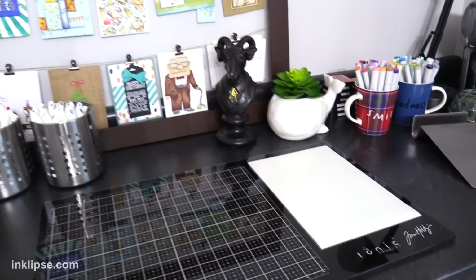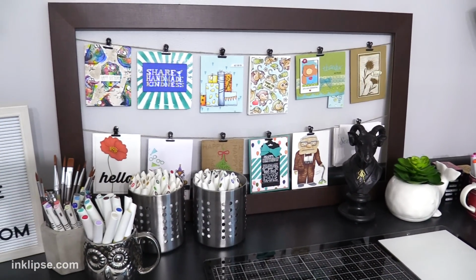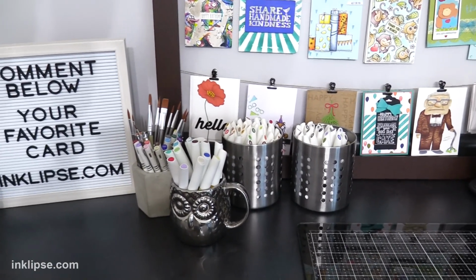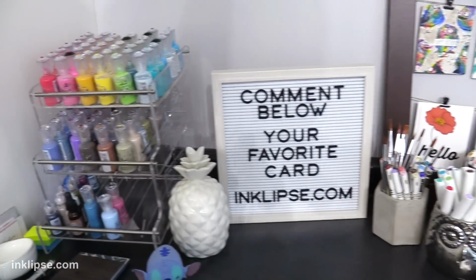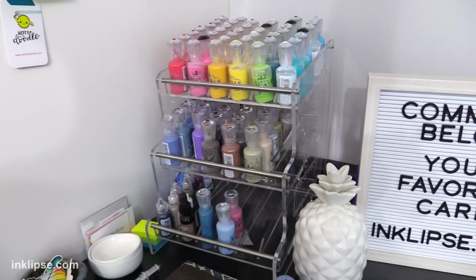So moving back up to the desk here, I keep all these cards and projects that people have sent me right back here to display them in the background of my videos. I have lots of different coloring mediums as well over here. And then I keep a lot of different decorations on the top here for the background of my videos. And then over here I have some different Nuvo drops.